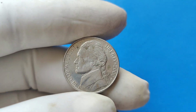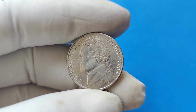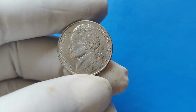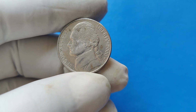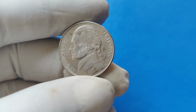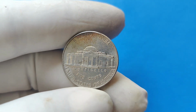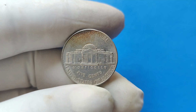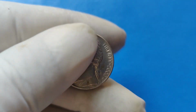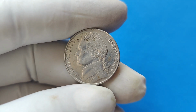So let's take a deep dive into its history, design, and current market value. The Jefferson nickel has been a part of American coinage since 1938 when it replaced the buffalo nickel. Designed by Felix Schlag, the coin features a left-facing portrait of President Thomas Jefferson on the obverse, with the inscriptions "In God We Trust" and "Liberty" alongside the year of mintage. On the reverse, we see the iconic depiction of Jefferson's Virginia home, Monticello, along with the inscriptions "E Pluribus Unum," "United States of America," plus the denomination 5 cents.